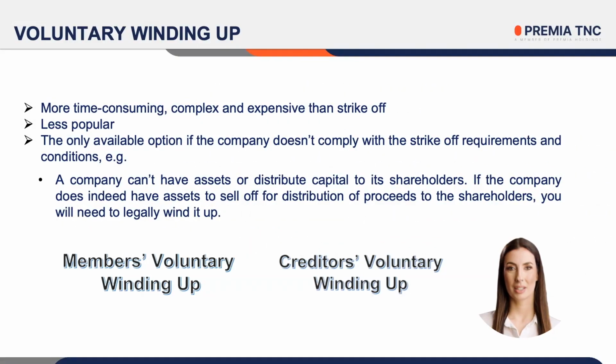Voluntary winding up a company in Malaysia is a more time-consuming, complex, and expensive process than the strike-off process, and for this reason, it's usually less popular. However, if the company doesn't comply with the strike-off requirements and conditions, winding up will be the only available option for the company. For example, a company you hope to simply strike off can't have assets or distribute capital to its shareholders. Thus, if your company does indeed have assets to sell off for distribution of proceeds to shareholders, you would have to legally wind it up.